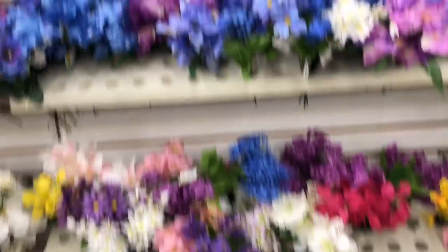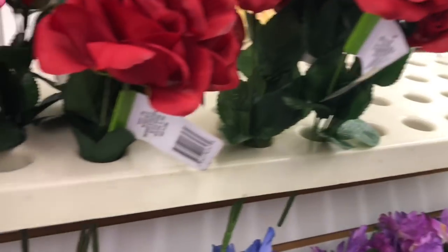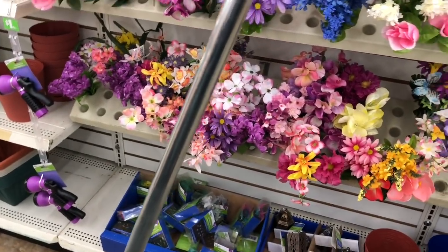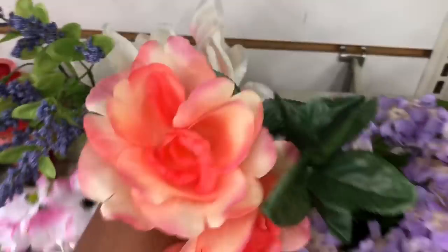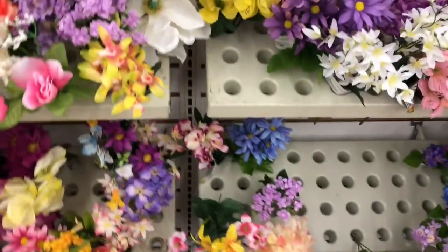They have some over here. These roses look nice. I may get some of these. No, that's why I'm going to here, so I can drop off the groceries. And she said she ain't had no food. These would have been pretty, but somebody took all the bulbs out of that one. So I can't use that.